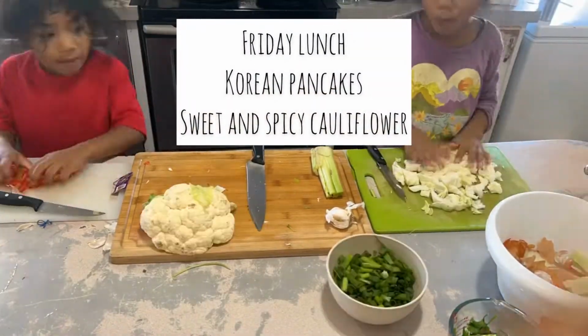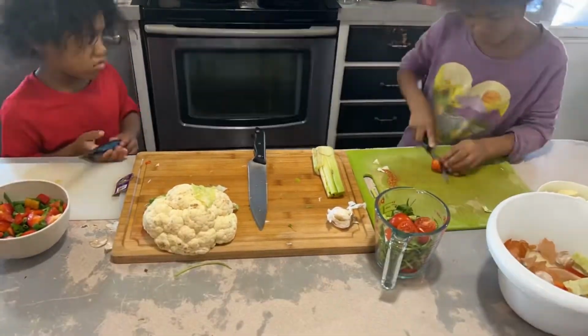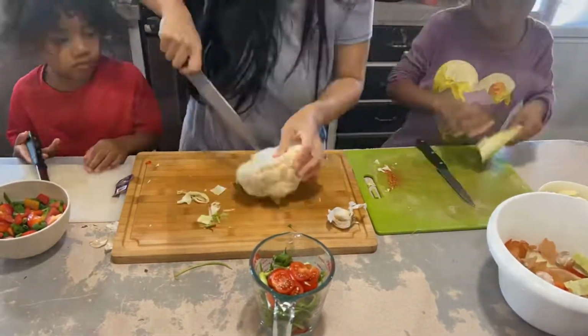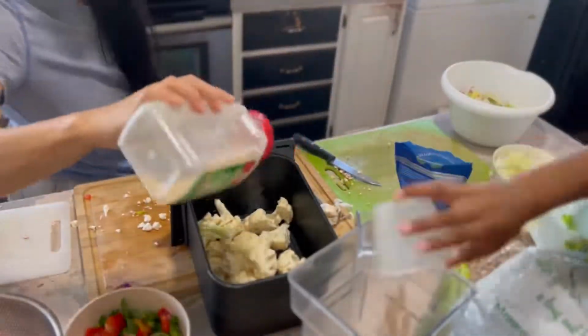For lunch, we made one of our favorite meals, which is our Korean pancakes. We also served it with some sweet and spicy cauliflower. We started air frying some cauliflower and we're going to make a sauce for it very soon.